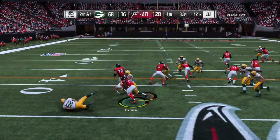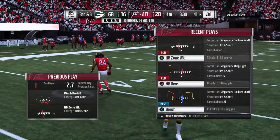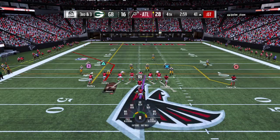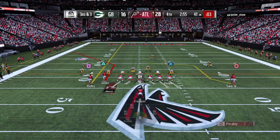Freeman again. And very little there. He might have gotten a yard. Yeah, I think he got a yard to the 41. Bottom line, they want to keep this clock rolling, so they'll take that one right there. They just want to keep falling forward, and they want to put the onus on the big fellas up front in order to bring this one home.